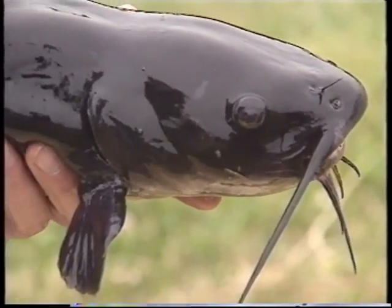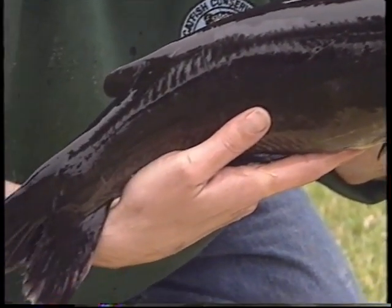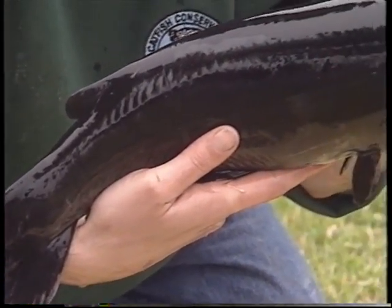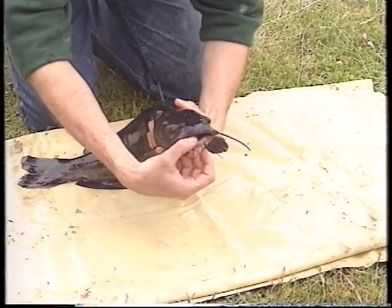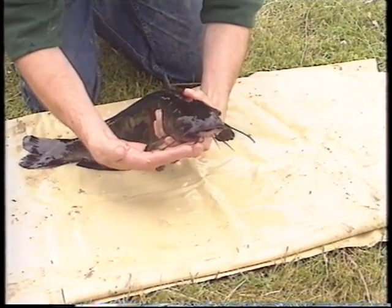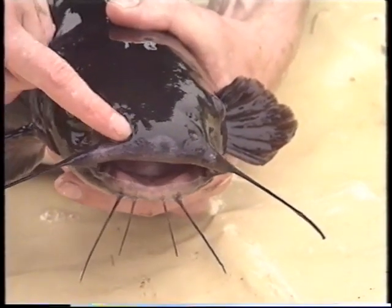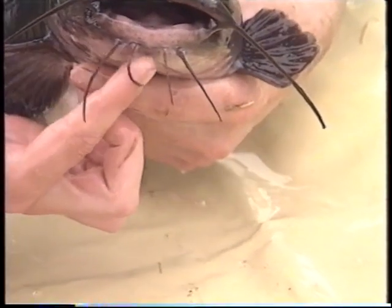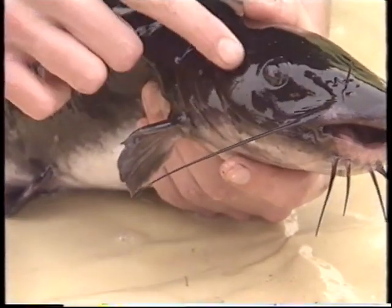You may occasionally come across this chap, a North American channel catfish, Ictalurus punctatus, similar in some ways to the wels, but easily distinguished. It's also seen in an albino form. As you can see, it has a smaller mouth and the top jaw overhangs the lower. It also has two extra barbules just behind its nostrils. This makes a total of eight whiskers. The eyes are large.